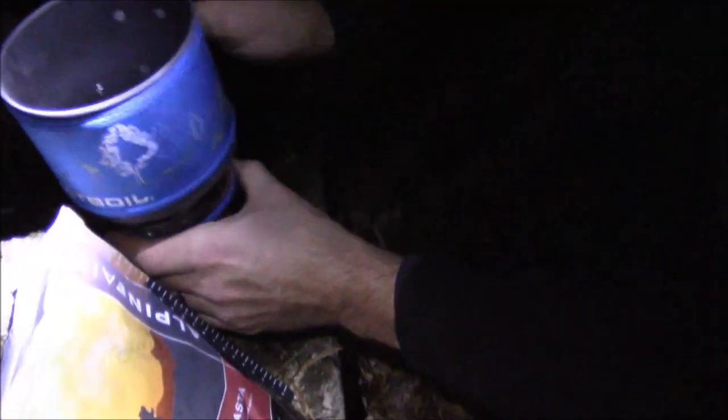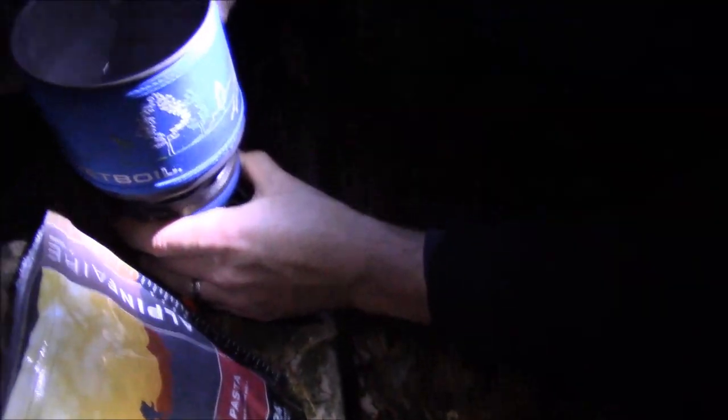Let's see if I can do this without burning myself. And we've had this trouble before. There we go. Is there a fill line in there? I doubt it. I am totally guessing at the amount of water. 12 ounces is what it's supposed to be. Looks good. I think that's about right. And, oh my god, 12 to 15 minutes. Seriously? Wow. It's like a lifetime.